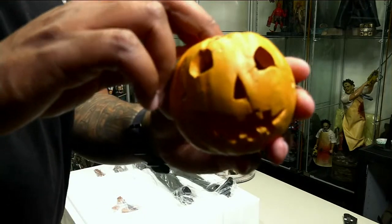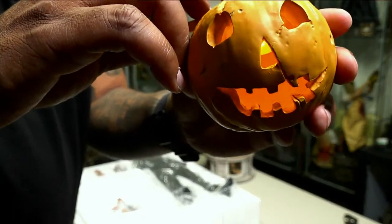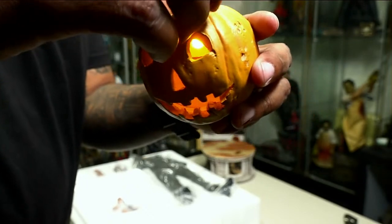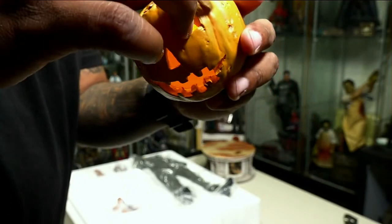So I'm going to fire it up for you guys. And you can see it. Then it's got just the little top plate that goes in here. There it goes.